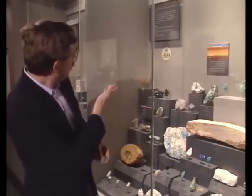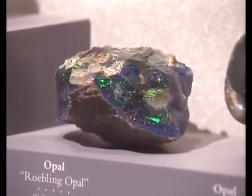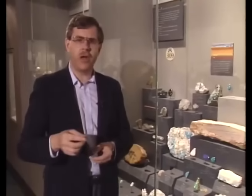Now, we normally don't think of opals as being a gemstone from the United States. However, there is one locality in the western part of the United States that produces some of the world's most beautiful opal. And that's the dark colored opals that you see in the upper left-hand portion of this case. And those opals come from a place called Virgin Valley, Nevada. And this opal formed as a replacement of tree limbs. The trees died, the limbs fell down into a small pond or lake, were covered by volcanic ash, and then later on, water-carrying silica circulating through replaced the tree material with silica in the form of opal.